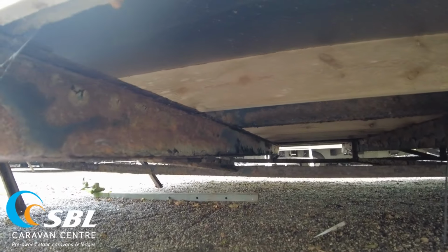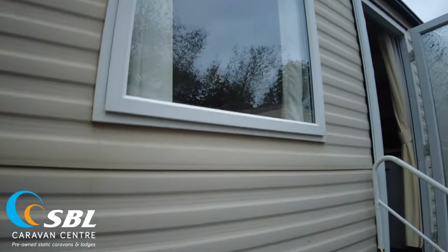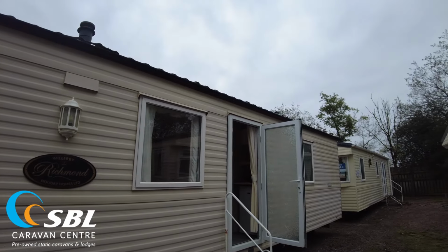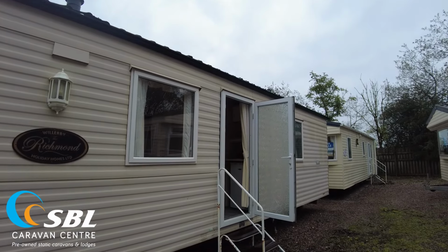But on the whole, whilst there's surface rust of course due to the age of it and it's not galvanised, it's just the two or three outriggers along that side under the door which just need a bit of chopping on the ends and just a bit of replacement welding, which is part of what we will do. So that's all part of the process.